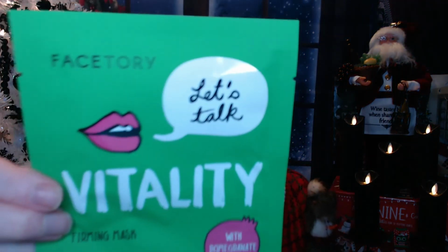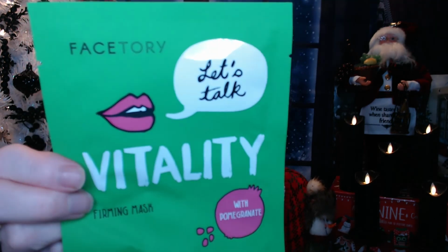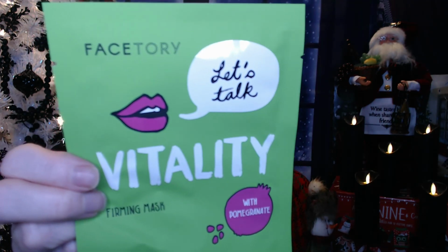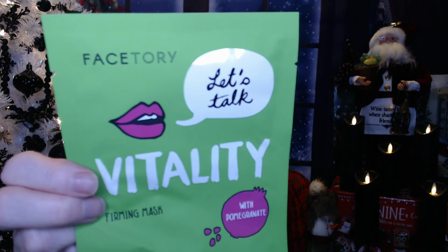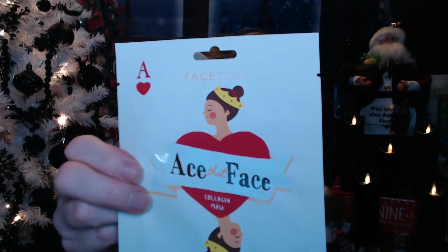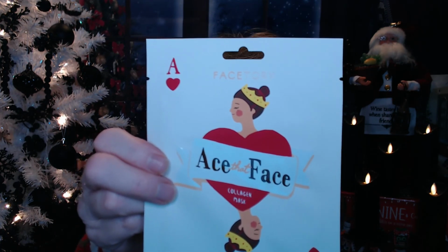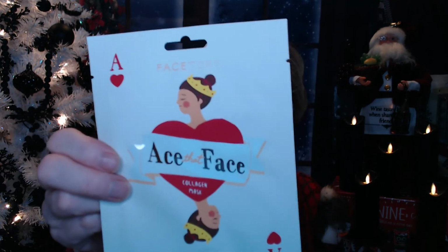Next one we got is Let's Talk Vitality. This says it's pomegranate fruit extract, which is an antioxidant-rich ingredient that helps slow down the signs of aging, creating smooth and supple skin. So that sounds like one I need. This one is Ace That Face Collagen Sheet Mask. So it's got hydrolyzed collagen. It's a moisturizing ingredient that plumps your skin and helps reduce the appearance of fine lines and wrinkles. Not yet, anyway.